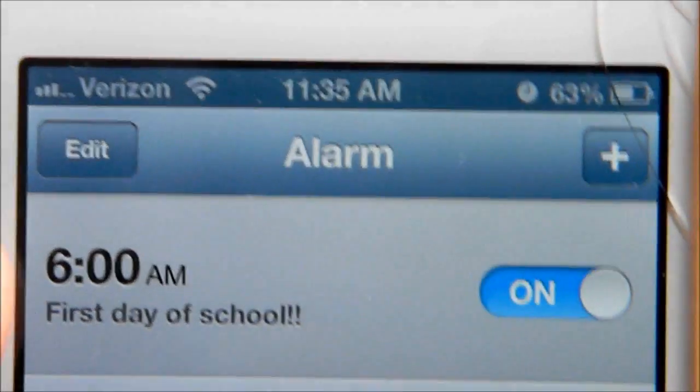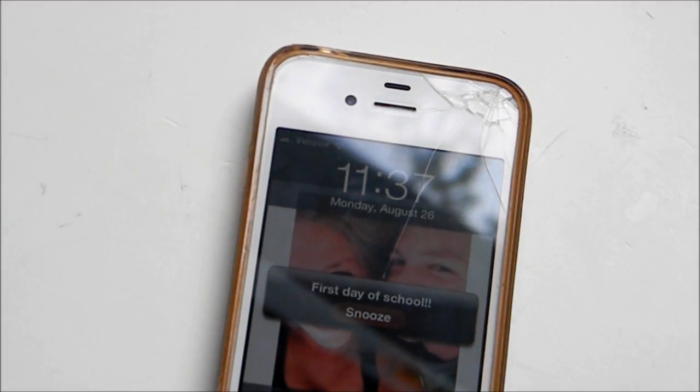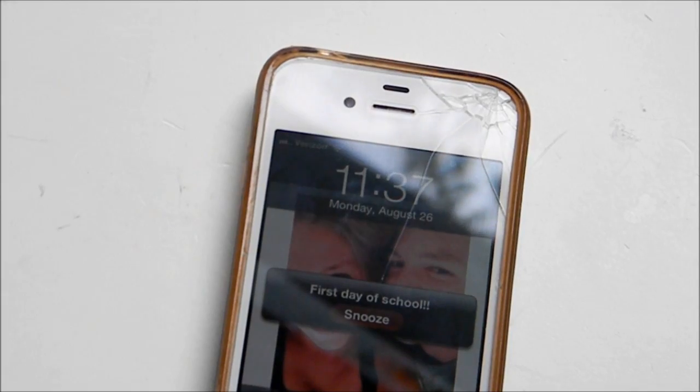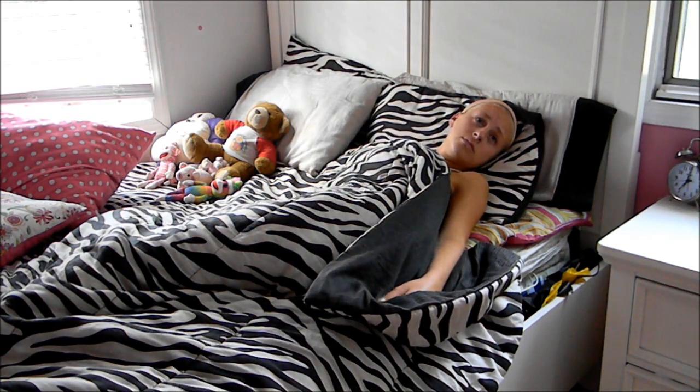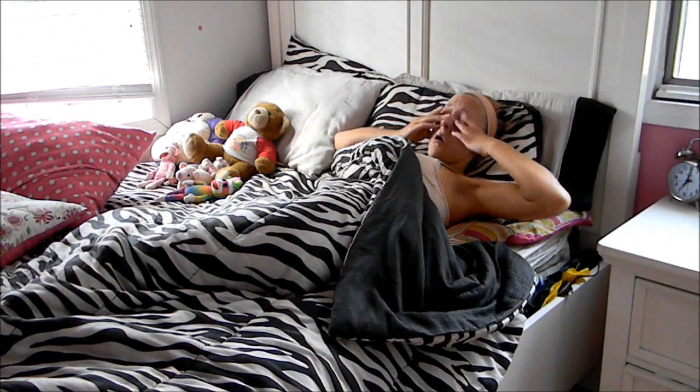Waking up for school. So then I have to get out of bed, even though I really don't want to, because I'm probably really tired.